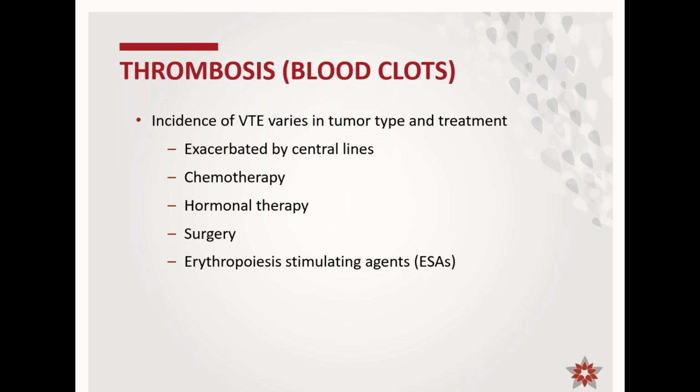So thrombosis, this is known as blood clots. You can get blood clots in your legs. Those are called DVT, or deep vein thrombosis. You can also get blood clots in your lungs. Those are called pulmonary embolus. And VTE is venous thromboembolism. Sorry, this is healthcare practitioner speak, but basically it's blood clots.